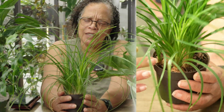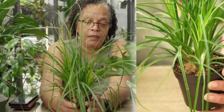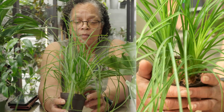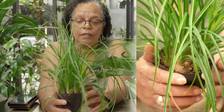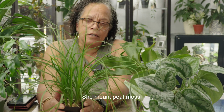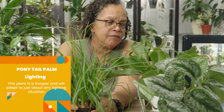For me, it's been easy growing. I've never repotted this plant. This plant is in the same pot that I bought her in. I would guess that this medium has perlite in it, but it seems to be mostly moss. And what I love about her is that I can move her from place to place and she doesn't seem to throw a hissy fit as long as she's getting some type of light.